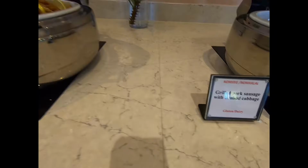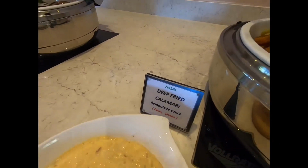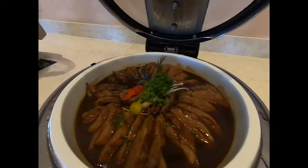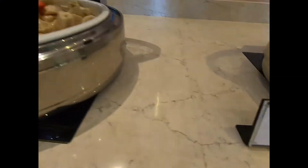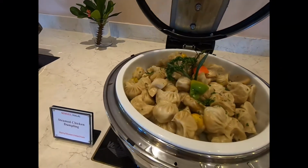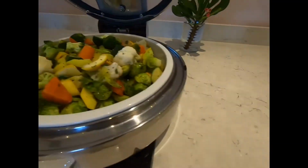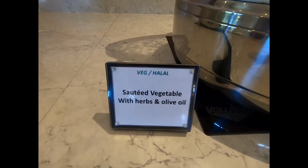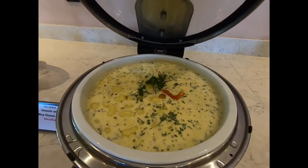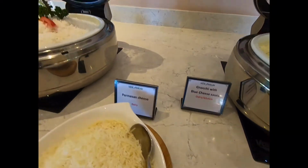And then towards the end of the line is kind of where they'll have a little bit more of the maybe European cuisine. So in the beginning was more of the Middle Eastern influences, Indian influences, Maldivian cuisine. And then over here they'll have a little bit more items. You can see with this one here, no blue cheese sauce, it does say dairy or gluten.